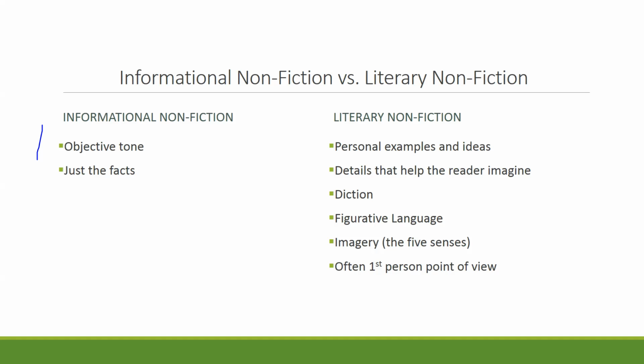Often literary nonfiction will have a first person point of view. It brings the author into the story rather than the author just objectively presenting the facts. And I think in the piece that we're going to look at, you'll see that the author does bring himself into it, and you'll see all of these pieces in our reading.